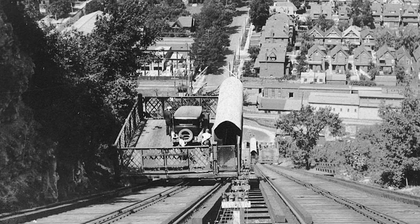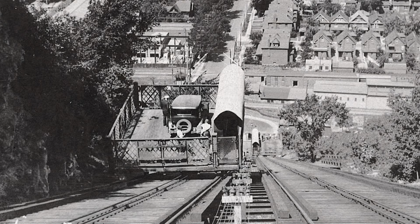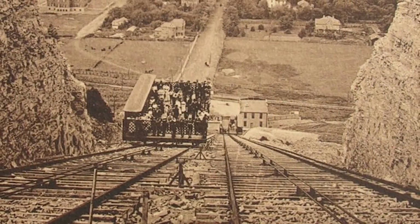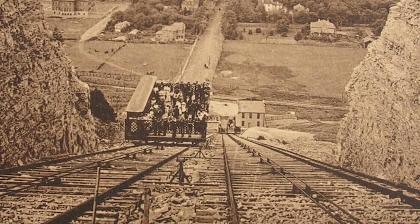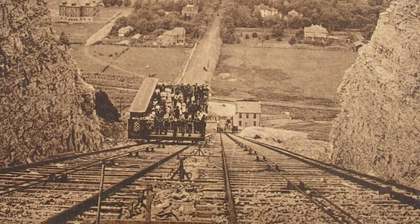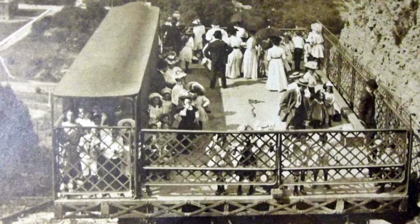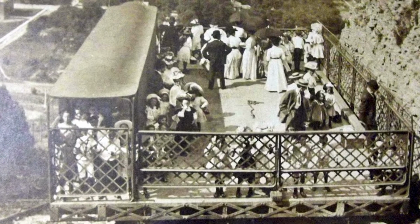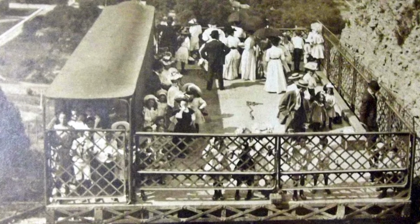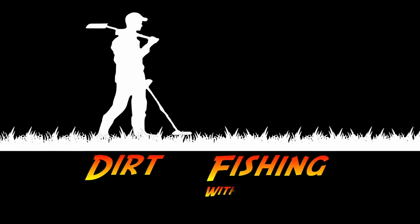Now it closed down obviously because of the automobiles. So once the automobiles came in, it got a lot easier to get up the escarpment via an automobile. So in 1942, they actually took down the tracks for World War II. They wanted to use the metal for World War II. Today, we are gonna hunt. We are gonna hunt for the relics. The Incline Rail made over a million trips up and down the escarpment right here. There's got to be some treasure from these people. Let's go get it.